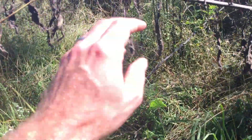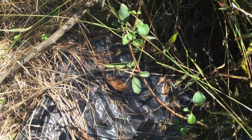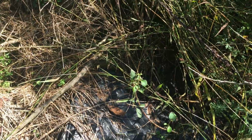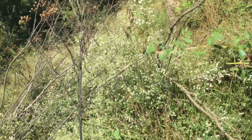I'll show you another one of these. Every one that I've seen so far of these persimmons has been like this, where the deer have kind of nipped it, and they'll just continue to nip it. And it won't grow very much, and eventually, I imagine it'll die, unless it gets some reprieve. But let's go over here where I've got these tubes.